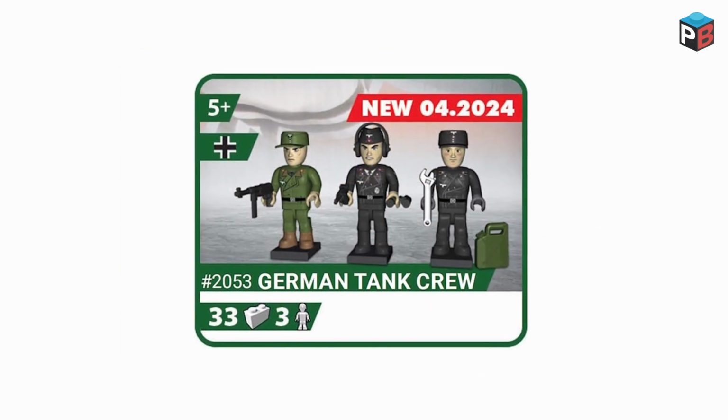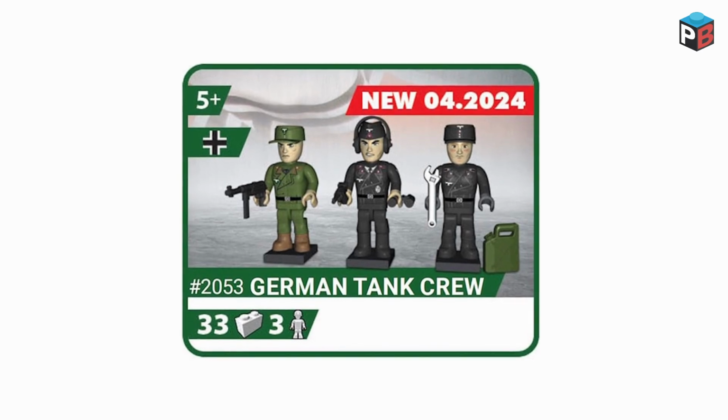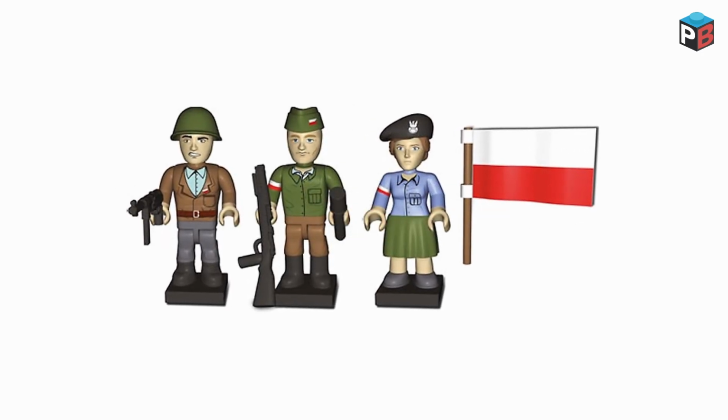The next 3-pack is the German tank crew with some accessories, and it will be available in April. Besides those two, we'll also get one Great War 3-pack. And also Warsaw Uprising 3-pack.